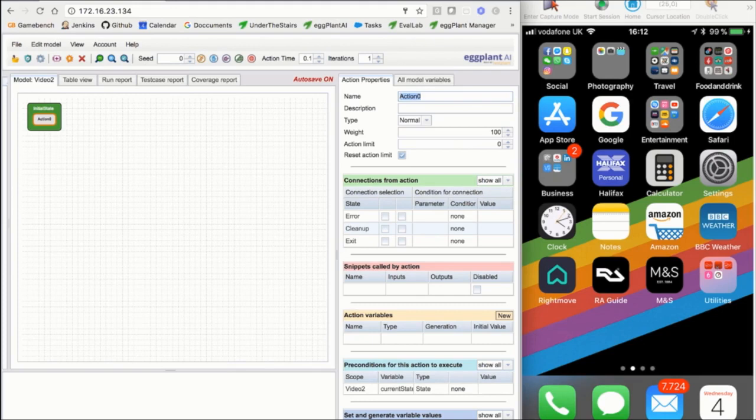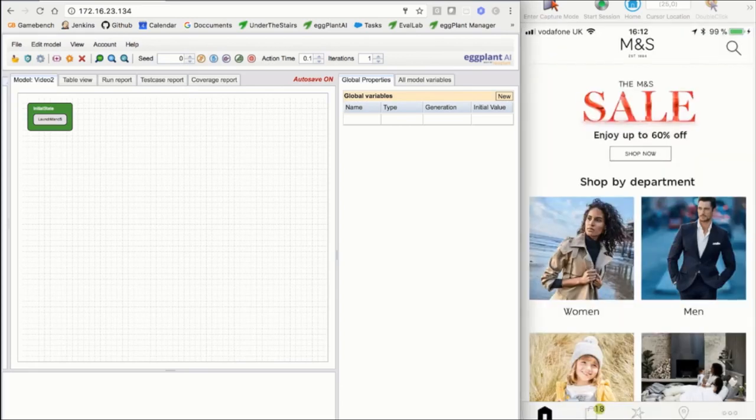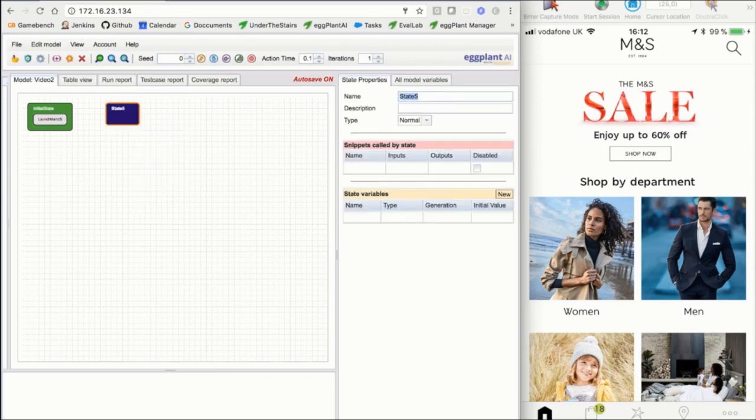And this is a very simple one. We're just going to go and launch the Marks and Spencer's application. So we'll say here, launch M&S. Launching M&S will do this, which will take us into the home of the application. So now we're going to create another state, and this state here is going to be called home page.